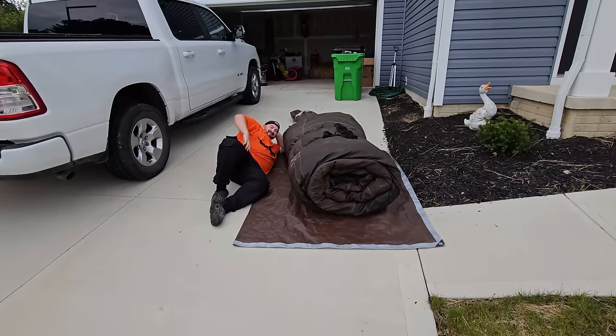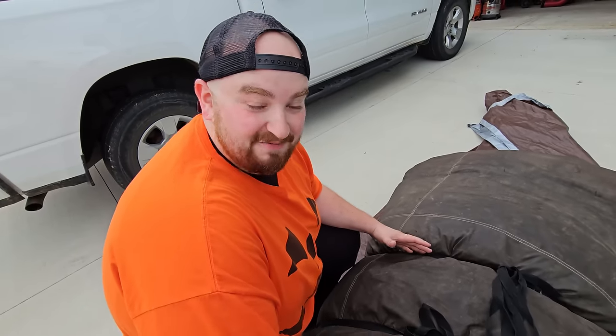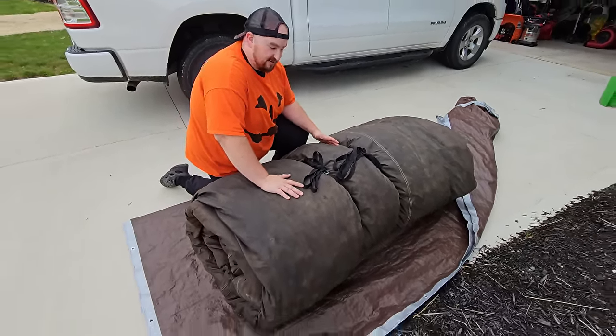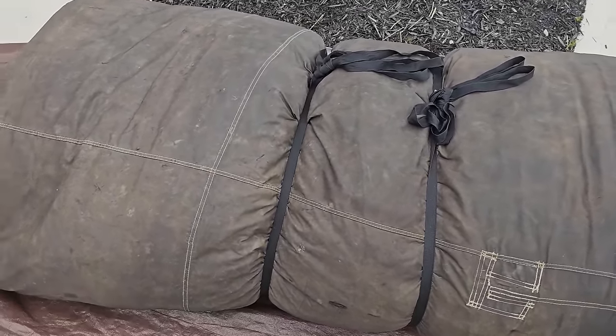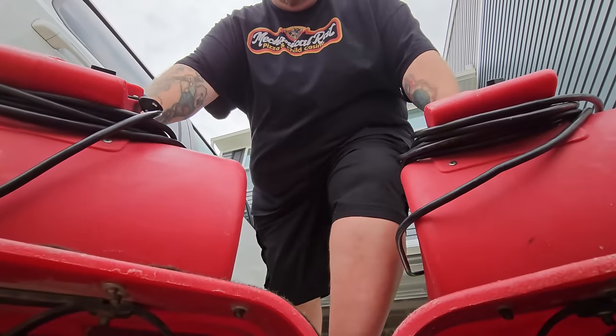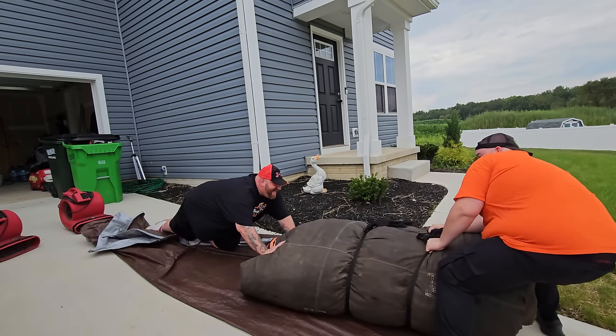Alright guys, you just got a glimpse of the haunted house we bought, and you're gonna see the whole thing in just a minute, but for now, this is what it looks like. That's right, this is an inflatable haunted house. We bought this last week on Facebook Marketplace for the bargain basement price of $3,000. This is a professional grade inflatable haunted house that came with two ginormous blowers, and we're about to set it up. I have no idea how much this thing weighs, but it is heavy.